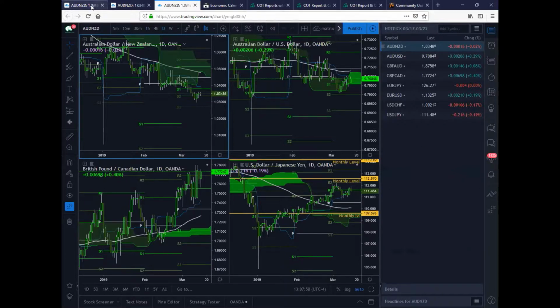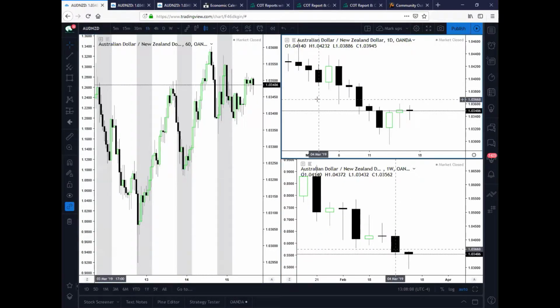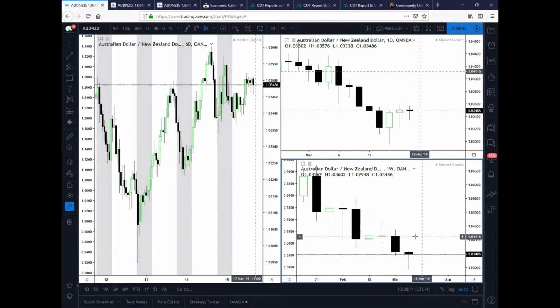All right, so back into the markup screen. What we have here, left to right, as we usually do: on the left chart, we have the hourly. On the top right corner, we have the daily, and then we have the weekly at the bottom.